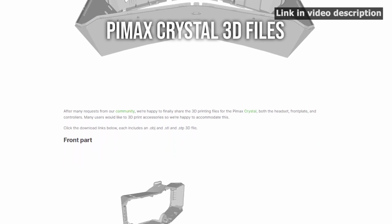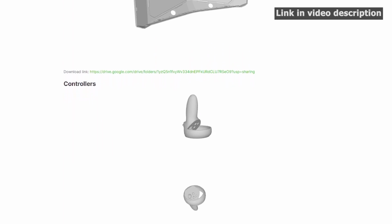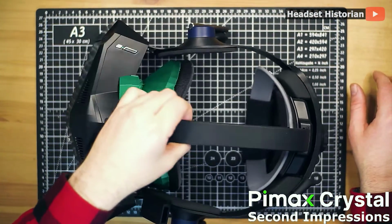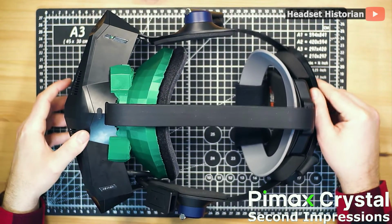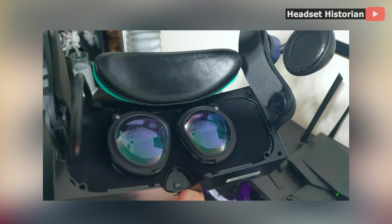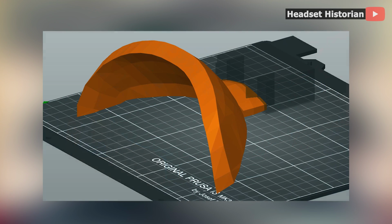If you have a 3D printer at home, or if you simply know how to order 3D parts online, you will discover a whole world of accessories and mods for the Pimax headsets, including the Pimax Crystal. For instance, the Reddit user and the YouTuber Headset Historian was creative enough to create a 3D printed comfort mod for the Pimax Crystal that can easily be attached to the headset housing and completely revamp the wearability and comfort of the headset. Some of you might even prefer this over the original design.